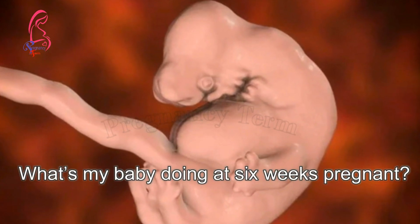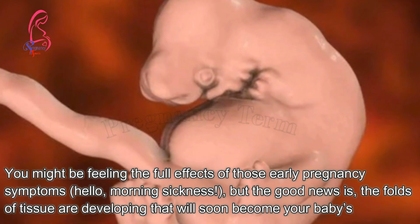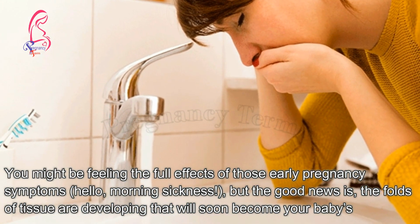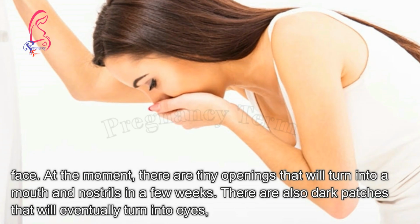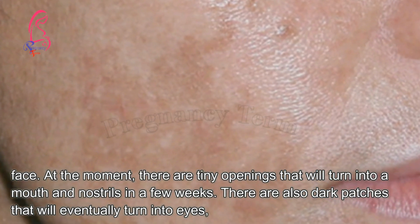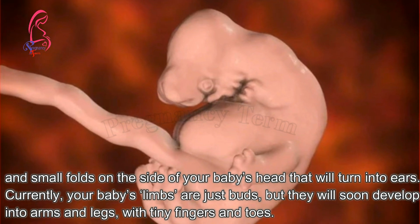What's my baby doing at 6 weeks pregnant? You might be feeling the full effects of those early pregnancy symptoms, hello, morning sickness, but the good news is, the folds of tissue are developing that will soon become your baby's face. At the moment, there are tiny openings that will turn into a mouth and nostrils in a few weeks. There are also dark patches that will eventually turn into eyes, and small folds on the side of your baby's head that will turn into ears.